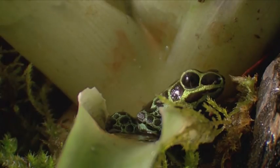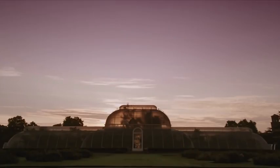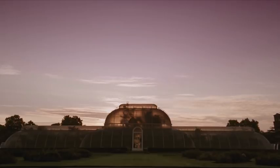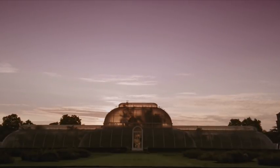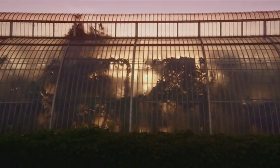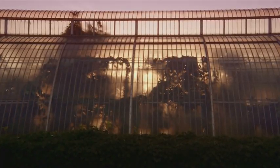Bromeliads and the frogs that live in them are only one example of the complex relationships that abound in the rainforests. Here, the lives of each and every living thing, both animal and plant, are intimately entwined. It's a tangled web that has evolved over many millions of years.